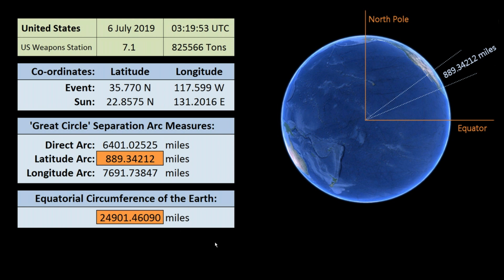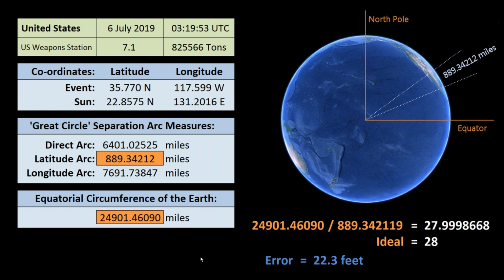So, what happens then if we do a simple division sum? Equator divided by this latitude arc. Look at that. It's practically a perfect harmonic fit, 28 times. This value here, the 889 value, fits into the equatorial circumference of the Earth almost with perfection, 28 times.